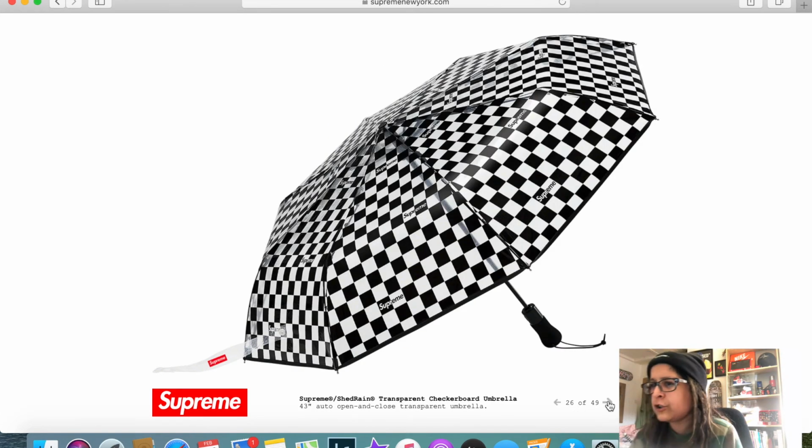Umbrella. If I didn't lose all my umbrellas, I would get this, but this is too expensive to lose, so I'm probably going to pass on it, because I just have this habit of losing umbrellas, so I don't bother with them anymore. I just don't bother.